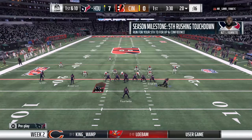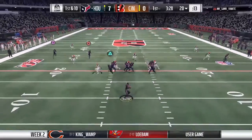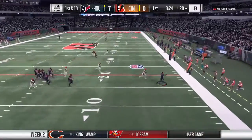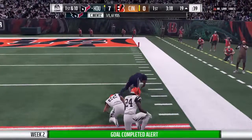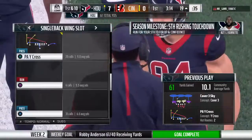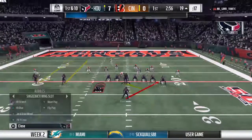The tight end changing his position. They go play action here on first down. Flushed out right. On the run, he'll let this go deep right side. It's caught inside the 25. And he takes this down deep into Cincinnati territory. A huge play there for Houston. 61 yards.